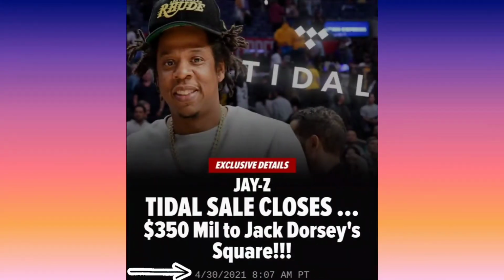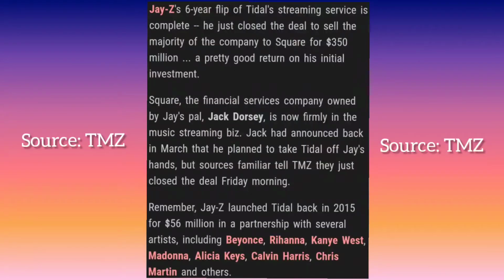Today is April 30th, 2021, and the headline reads: Jay-Z closes deal to sell Tidal for $350 million to Jack Dorsey's Square. So, without further ado, let's get into the article, and then we'll get into the decode. So it reads: Jay-Z's 6-year flip of Tidal's streaming service is complete. He just closed the deal to sell the majority of the company to Square for $350 million, a pretty good return on his initial investment.